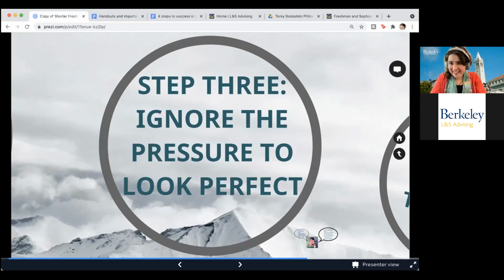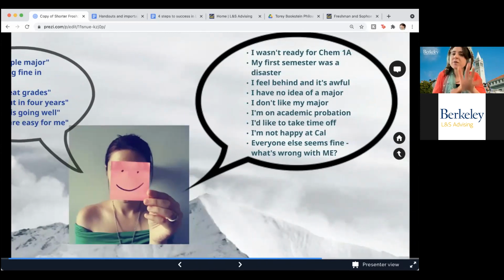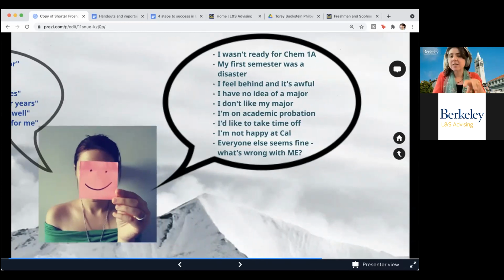Spoiler, no. But there's this incredible thing that happens at Cal that drives me crazy, which is that students only tell each other the good news. So you'll be walking across campus and you'll run into a friend and you'll be like, how are you? And your friend's like, oh, I'm great. I'm a triple major. I get great grades. College is going well. I just won a $40,000 scholarship. How are you? And if you're the typical Berkeley student, your day probably isn't going that well. And so you're probably going to feel like, ugh. But here's the thing. Your friend is lying, or your friend is at the very least omitting all the bad stuff, right? Because here's what's going on in everybody's head that no one talks about.